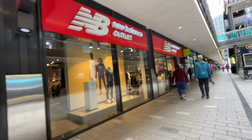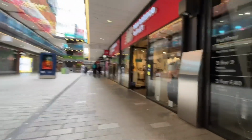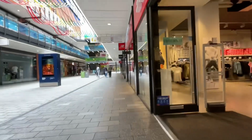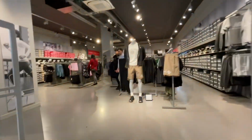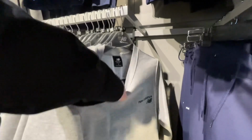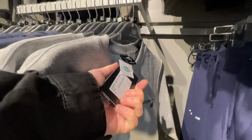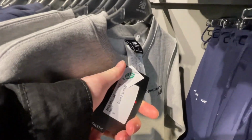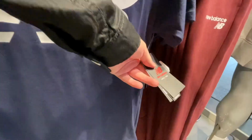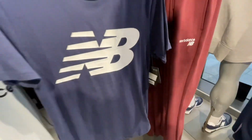So let's go to New Balance next and have a look in there. So this was the window. And when we go in, we can see what they have got. They've got sweatshirts and bits and bobs in here. These are still like £30-ish. And we've got t-shirts for £15 as well. That's how much the t-shirts are in here.